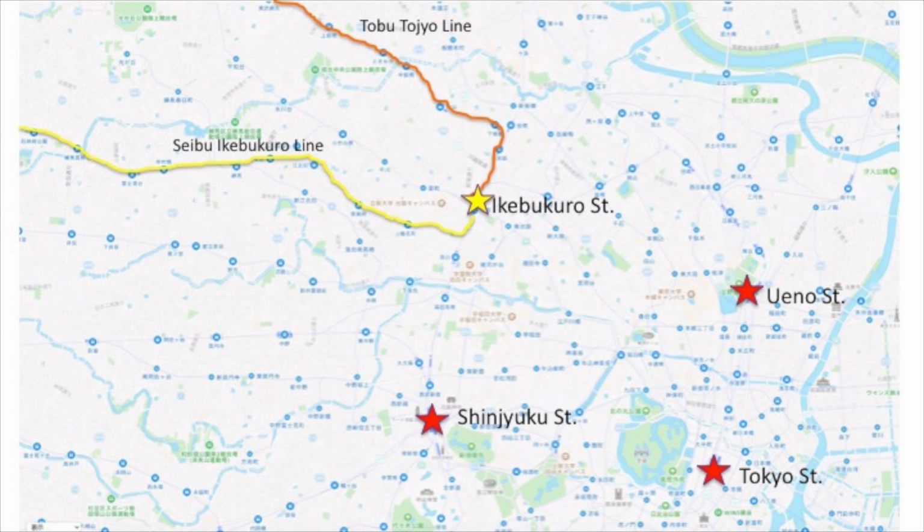Tokyo is one of the largest cities in the world, with 10 million people and a few downtowns in it. Ikebukuro is one of them, and many young people under high school age come here to shop at the many stores and play at amusements.